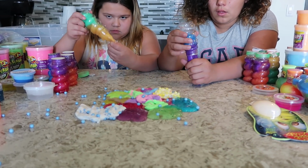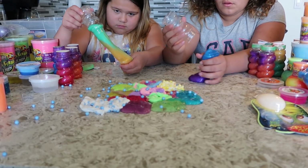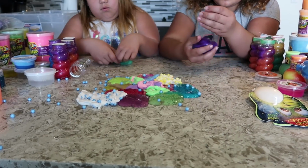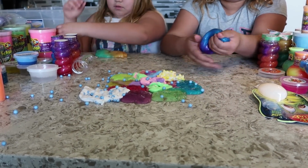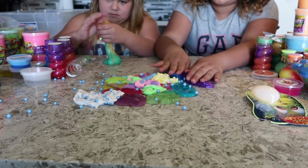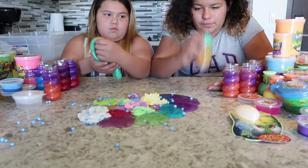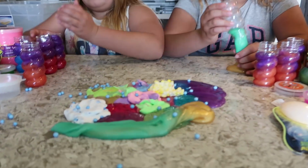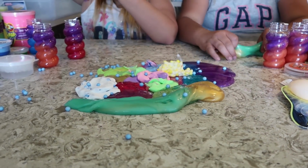Whoa. Whoa. This is so jiggly. Ooh. It's like they mix in the middle, but then they don't want to mix. I know, right? Okay, I'm just at this part right here. Okay, so the next one, I have this yellow and blue one. It's gold. No, I think it's yellow. I think it's gold. It's my opinion. Whoa.